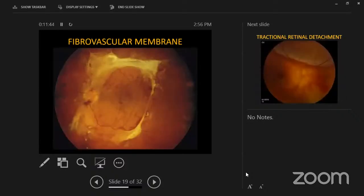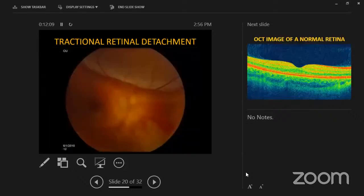Another complication of proliferative diabetic retinopathy is the formation of these fibrovascular membranes. This fibrovascular membrane is a risk factor for retinal detachment. This is the one that can cause complete detachment of the retina, eventually leading to blindness. So all in all, the end result of the complications of diabetic retinopathy is blindness. We need to do something about it so that these things do not happen. This is an image of a traditional retinal detachment. This fold of retina that you're seeing is a retina that has detached and come overlapping the area of the retina.